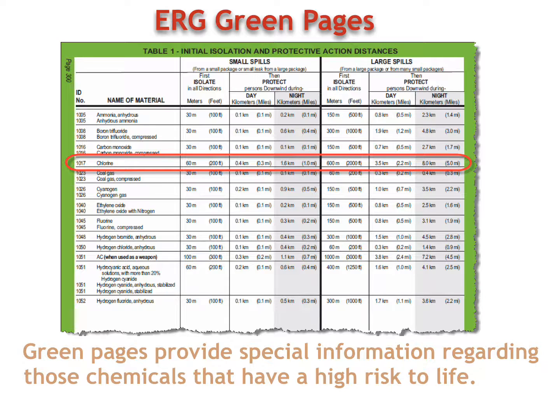If we start at the very top, it tells you small spill or a large spill. And then it tells you to either isolate in all directions and then to protect persons downwind. And then it also tells you day or night. And then it's got the same information for large spills. It is your total game plan.